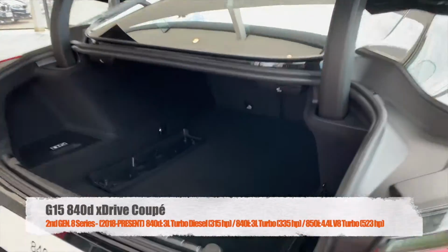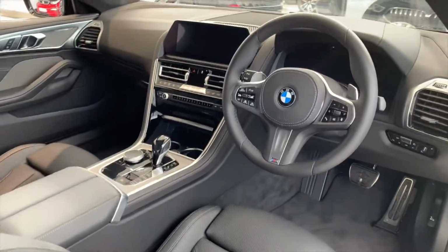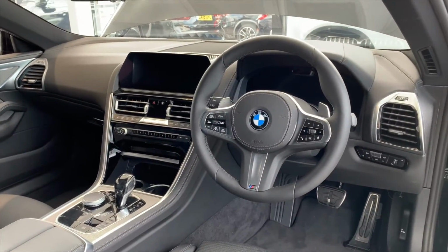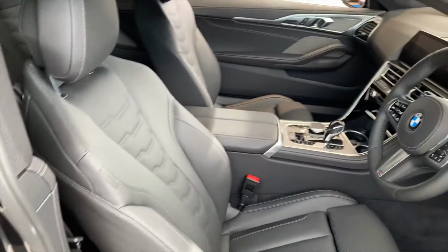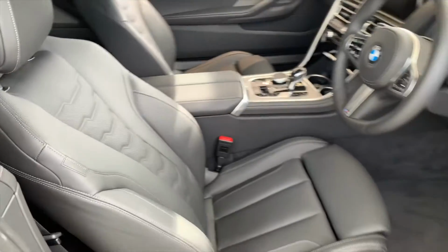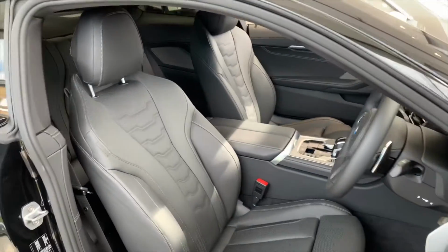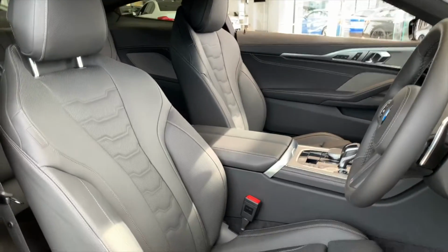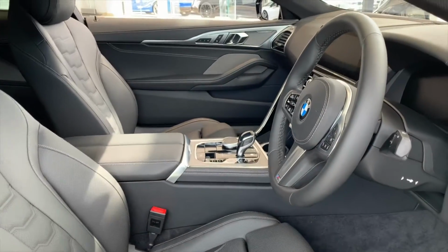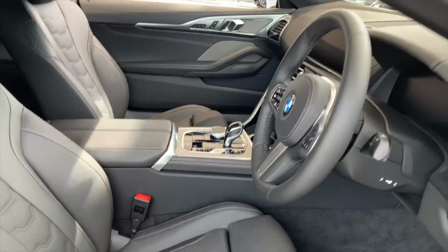And here we are, the 840d, the diesel Grand Tourer. I don't know, diesel engines, they're good and bad. In a car like this, I think it suits it. It's a big lazy car. The seats were quite flat, which was quite surprising. For a car that's meant to be quite sporty, the seats don't seem to offer a great deal of support, lateral support left to right.